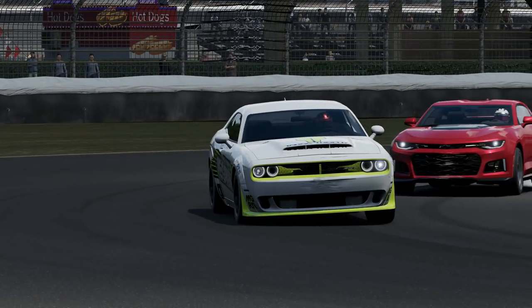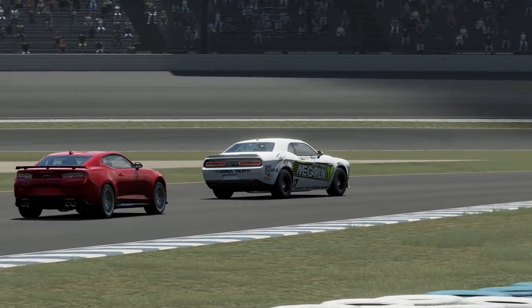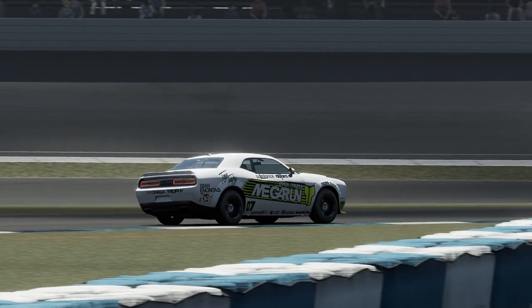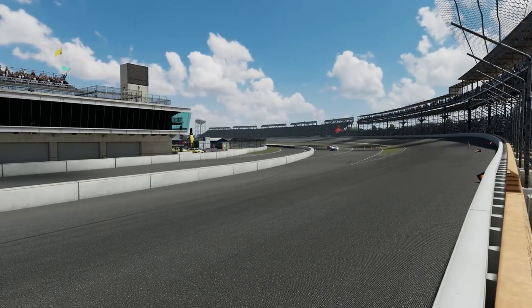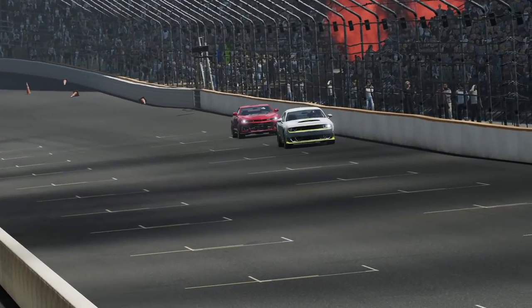And I have to say, the brakes on the Demon, for what is the heaviest car here, or what you would expect to be the worst in terms of the brakes, the Demon was not bad at all slowing down. It was very, very impressive how good the Demon was under brakes.